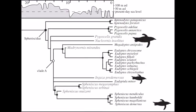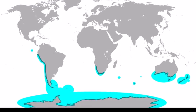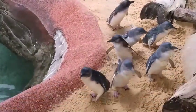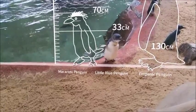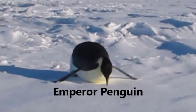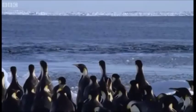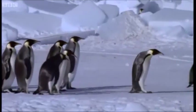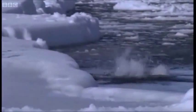There are 18 living species of penguin, exclusively located on every continent in the southern hemisphere. The smallest of the penguin family, measuring at a height of 33 centimeters, is the little blue penguin, whilst the largest of the family, the emperor, stands at 130 centimeters tall. For a marine endotherm, a warm-blooded animal that has the ability to maintain a constant body temperature, the penguin is smaller than the predicted size.